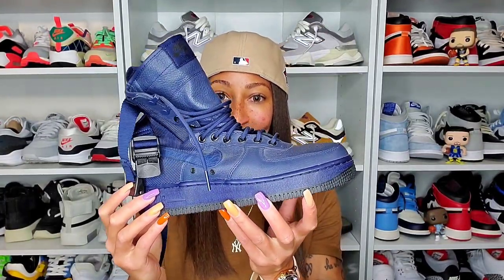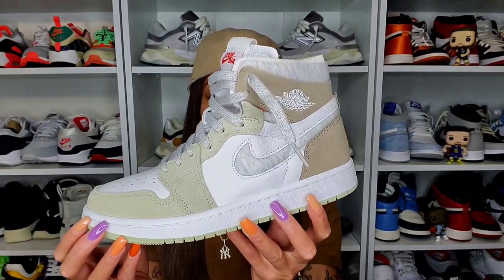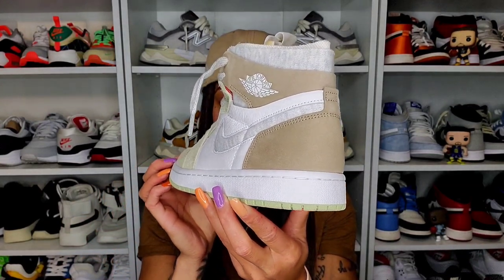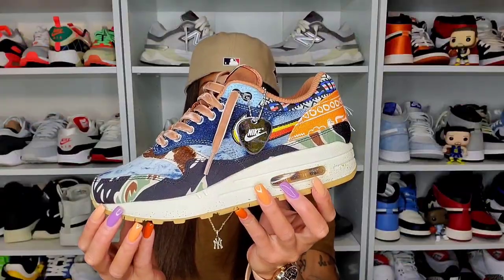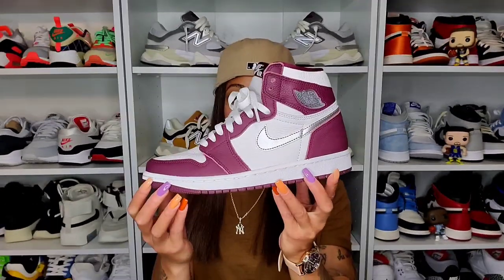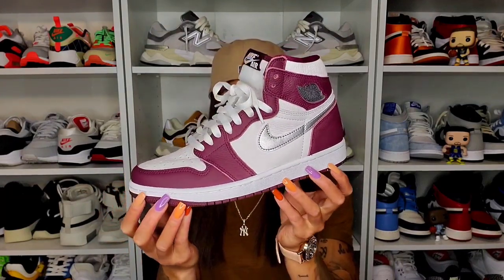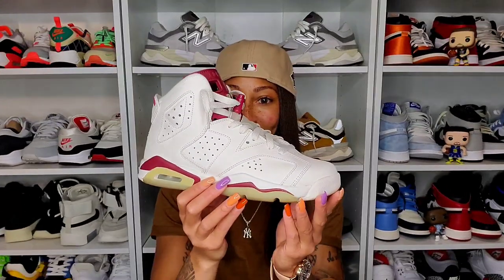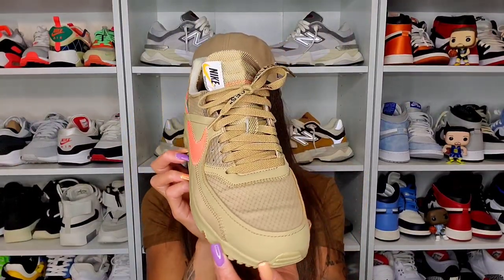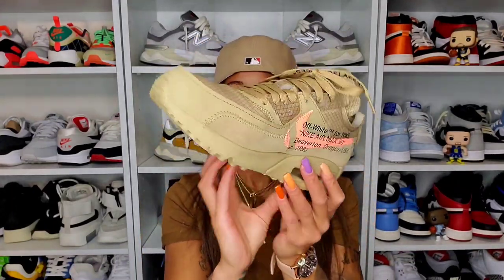Nike Women's Special Field Air Force One in Navy. Women's Air Jordan 1 High Zoom Comfort in Olive Aura. Concepts and Nike Air Max 1 in Heavy. Air Jordan 1 Retro High in Bordeaux. Air Jordan 6 Retro Maroon. Rest in Peace Virgil. Nike Air Max 90 Off-White and Parachute Beige.